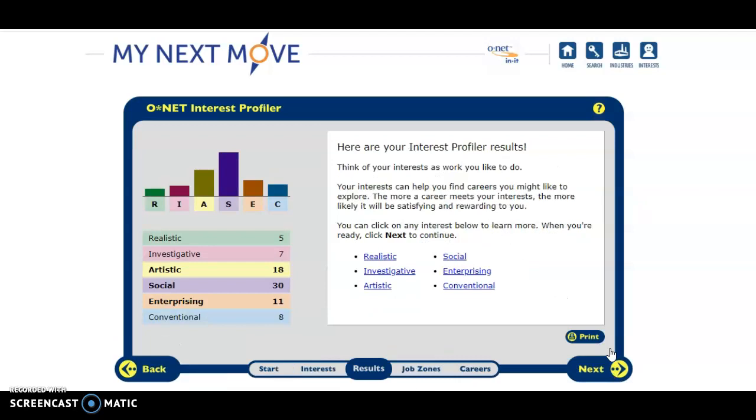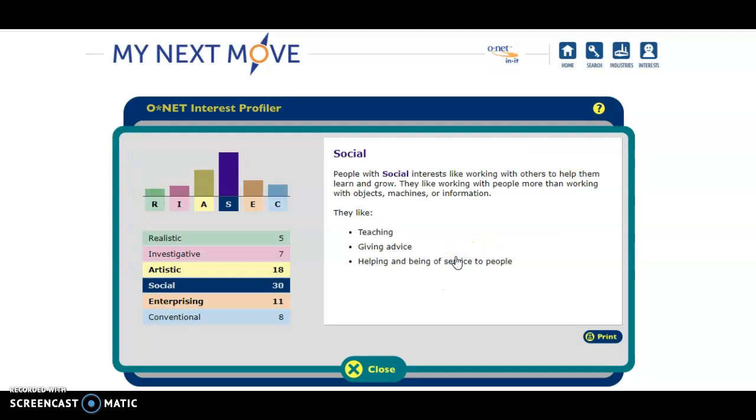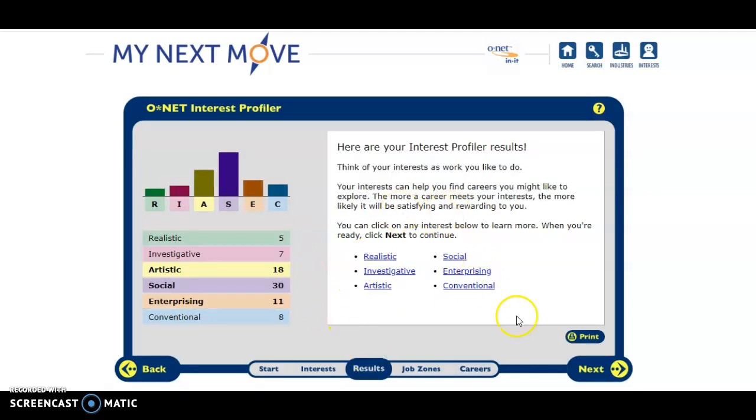And it gave something similar to the Big Five personality traits, where it tells you what you're most aligned with in terms of being realistic, investigative, artistic, social, enterprising, or conventional. And I believe if you click this, so my highest one was social, it'll give you a definition of what that means and tell you what types of careers you might like to pursue based on being social. Oh, teaching, well, that's good. Okay, so we're going to close that. So you'll see this. If you want to check that out, you can.